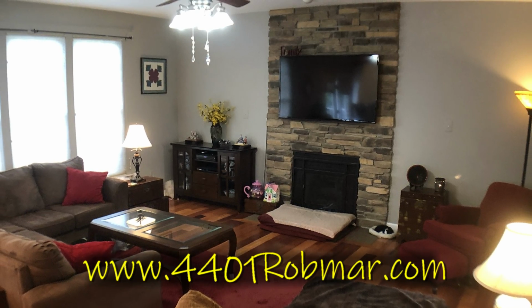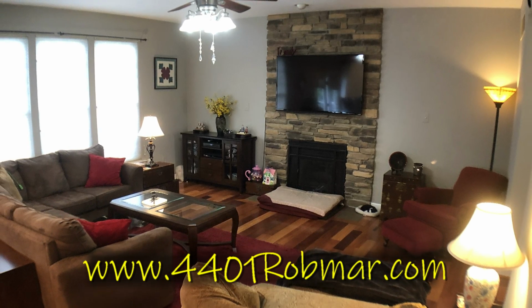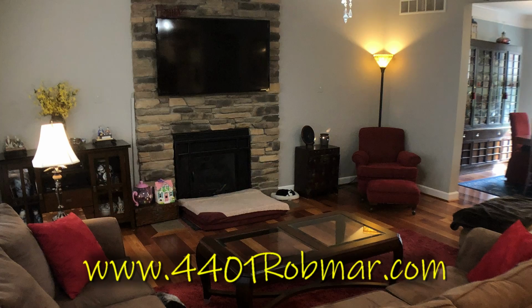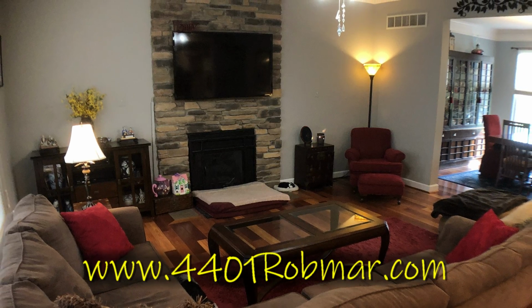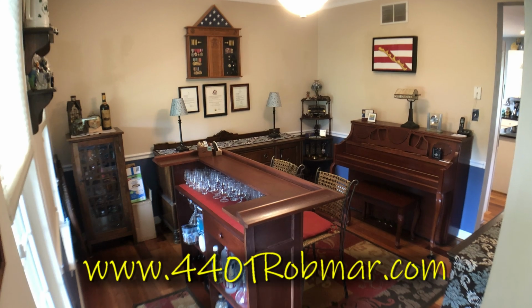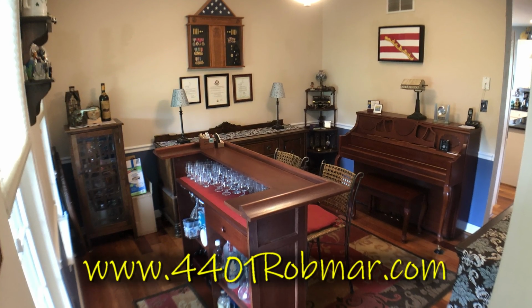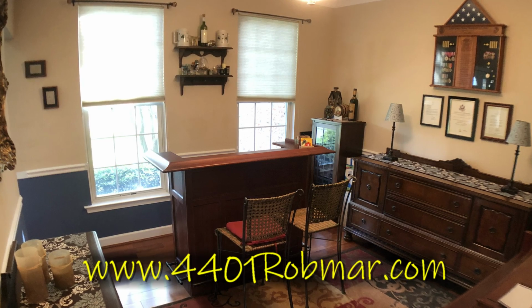The sellers use the family room as a living room. There's plenty of space for a large couch and a couple of oversized chairs. With the gas fireplace, it's a wonderful space to relax at the end of a long day. The sellers use the formal living room as the dining room, and the dining room they've converted into a bar. All of this can easily be converted back to any way that you would like it.